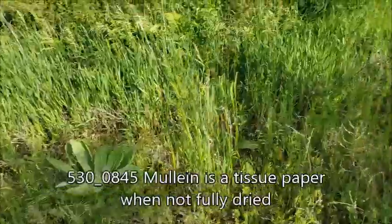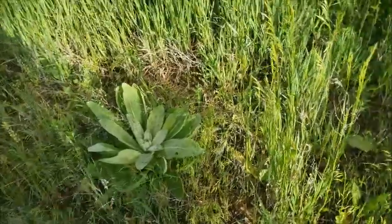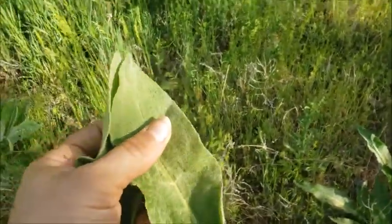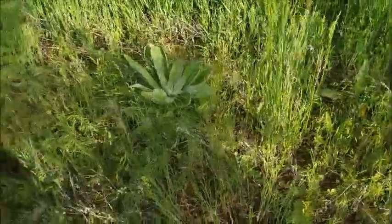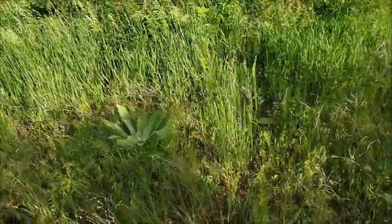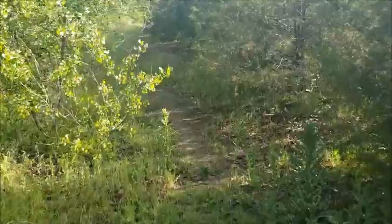This morning I forgot I had mullein leaf in my pockets, and I had to blow my nose, and I pulled it out. This isn't it, but I just used it like a tissue. I just had to wipe my nose. And the leaves I picked yesterday were in my pocket all day and night, and they didn't fall apart or anything. I guess as long as they don't get too dry, they'll stay flexible and act like tissues.